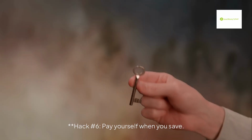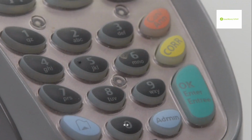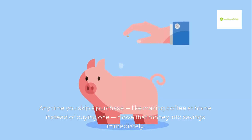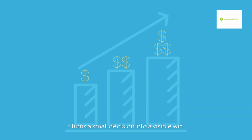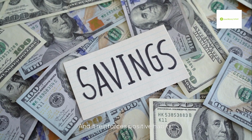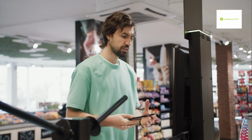Hack number 6. Pay yourself when you save. Anytime you skip a purchase, like making coffee at home instead of buying one, move that money into savings immediately. It turns a small decision into a visible win, and it reinforces positive habits.